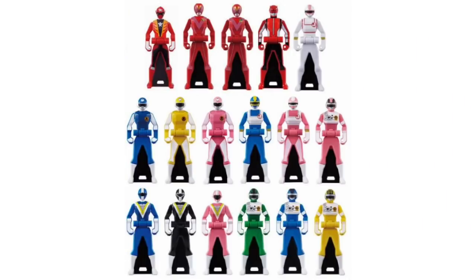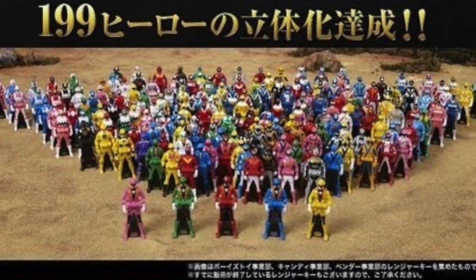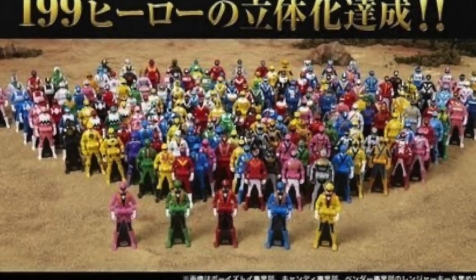January 2013 was the end of the retail Ranger Key toy line, with Legend Gashapon Set 5 including the 30th anniversary version of Aqua Red and completing the Changeman, Bioman, and Five-Man teams. But even after all of these sets over 2 years, not every team was complete, and that's where Premium Bandai had to take over to finish it off.